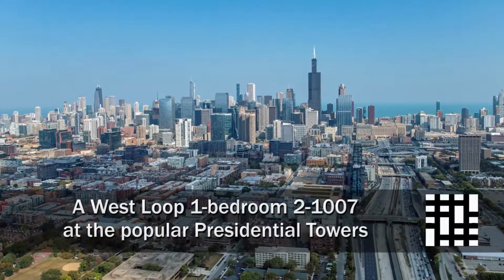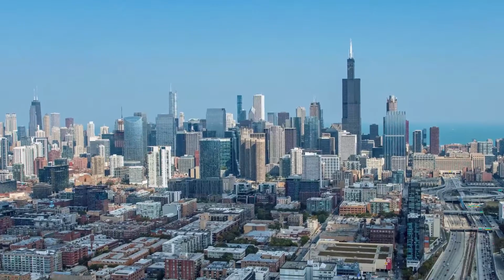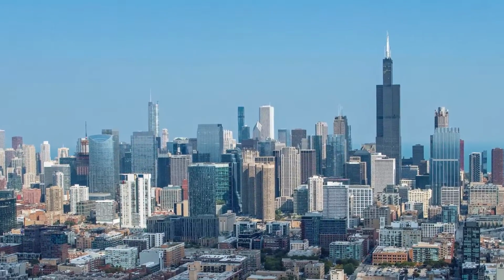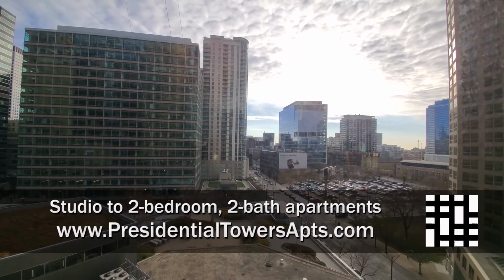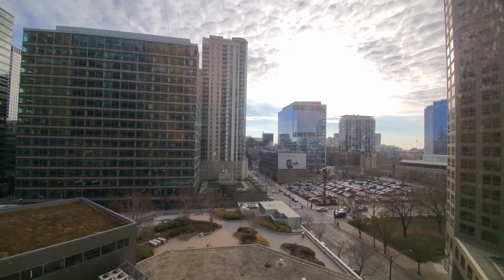I'm headed to a location close to the Loop, in the West Loop, that has great proximity to restaurants, nightlife, shops, and public transit for a tour of one of the apartments at Presidential Towers. I'm in apartment 1007, a one-bedroom in Tower 2, looking south.